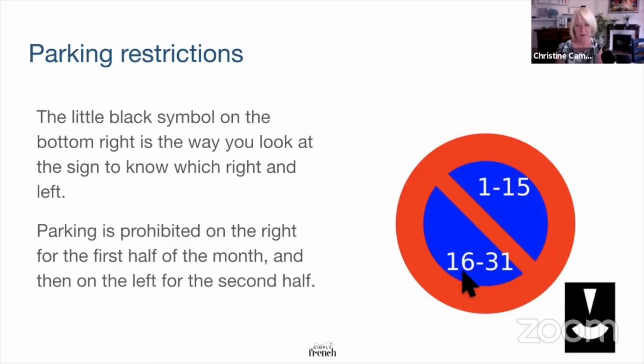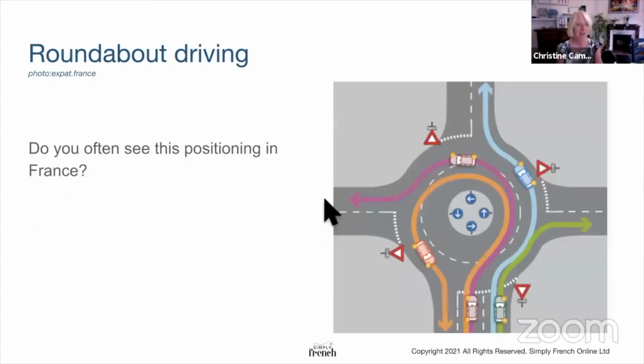You can't park from the 16th to the 31st of the month. And on this side, on the right, you can't park. People think you can, but you can't park from the 1st to the 15th, which means, what is the date today? Oh gosh, 22nd of June, which means you need to be parking on the right-hand side of the road. There you go.